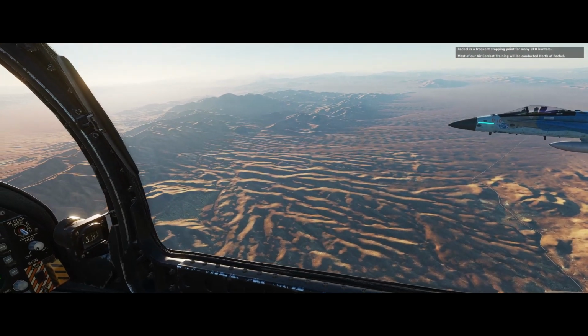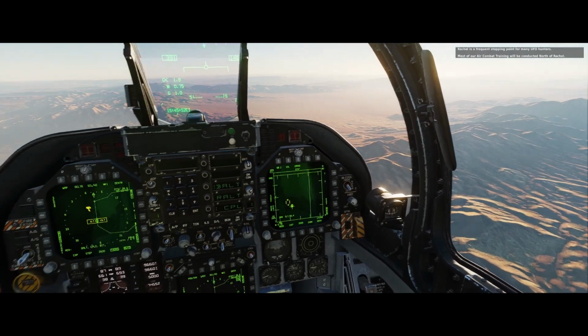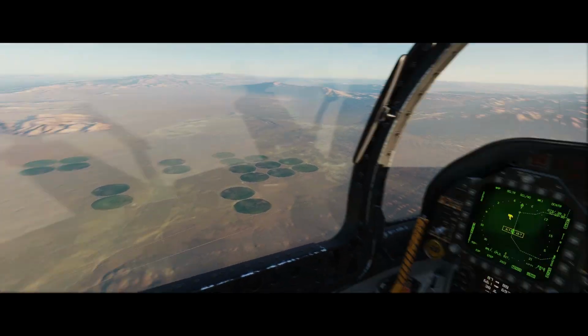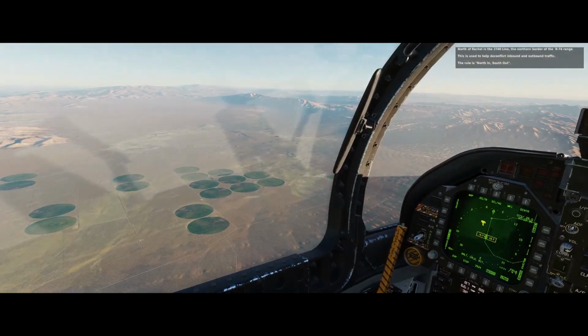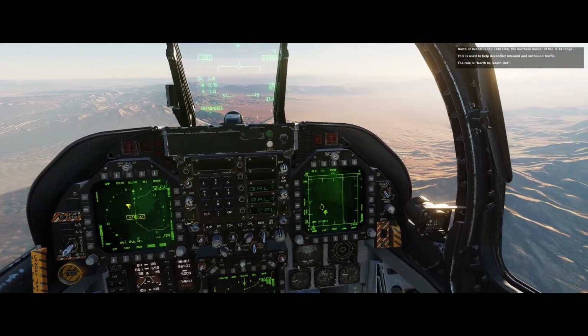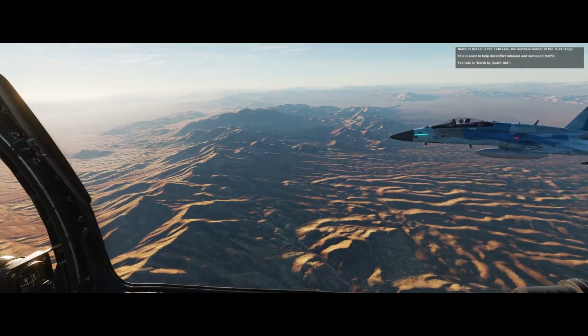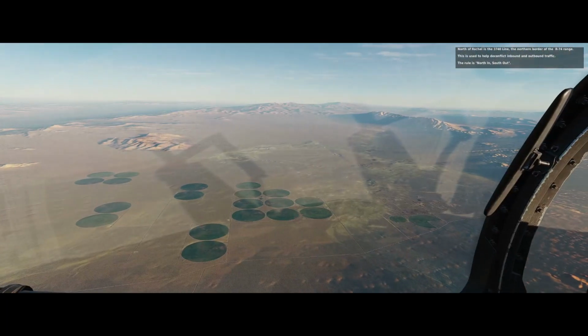Most of our air combat training will be conducted north of Rachel. North of Rachel is the 3740 line, the northern border of the R-74 range. This is used to help de-conflict inbound and outbound traffic. The rule is north in, south out.